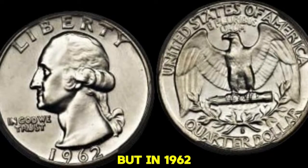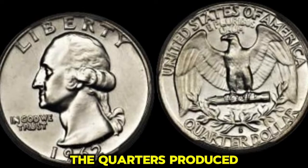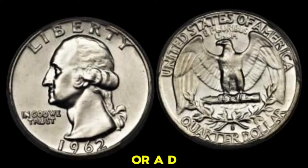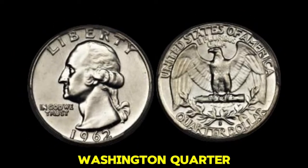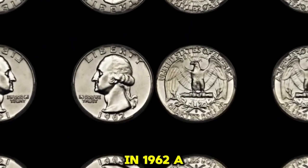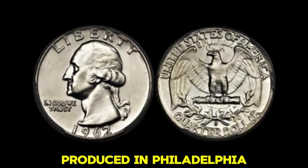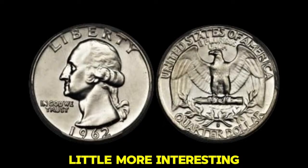But in 1962, something unique happened. While most of the quarters produced were minted in Philadelphia without a mint mark, the curious thing is that very few were made with an S or a D. This makes the 1962 no mint mark Washington quarter particularly interesting to coin collectors. In 1962, a total of 124 million quarters were minted, but the vast majority of them were produced in Philadelphia without any mint mark. And here's where things get a little more interesting.